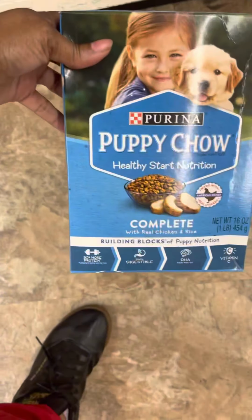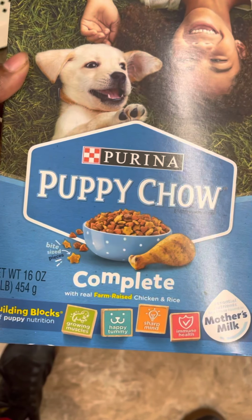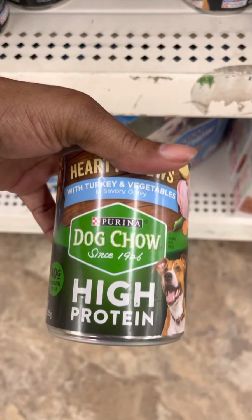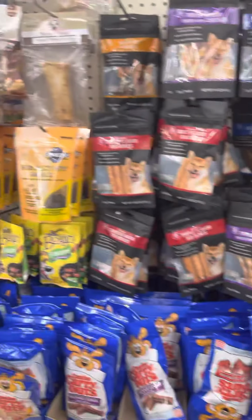Oh, okay, that was it. Oh, well, this is Building Blocks of Puppy Nutrition. And this one is complete with real farm-raised chicken bites. And then they have the cans. Farina Dog Chow with turkey and vegetables, high protein. And this one's high protein with chicken and vegetables. I have a lot. So, yeah.